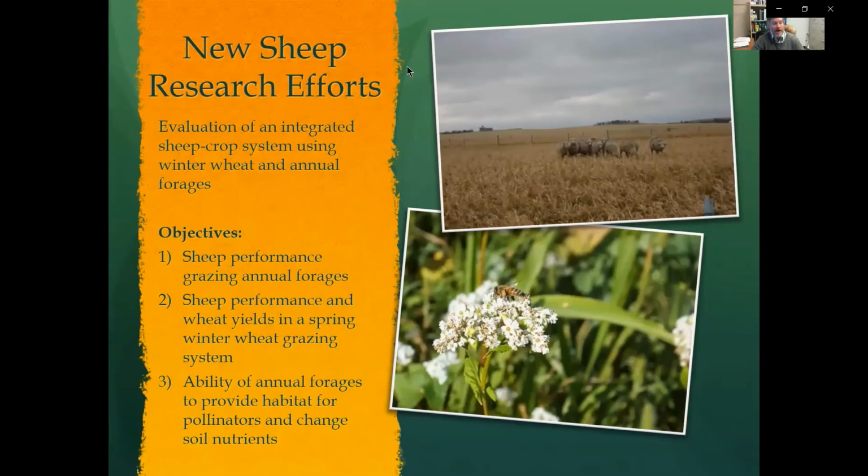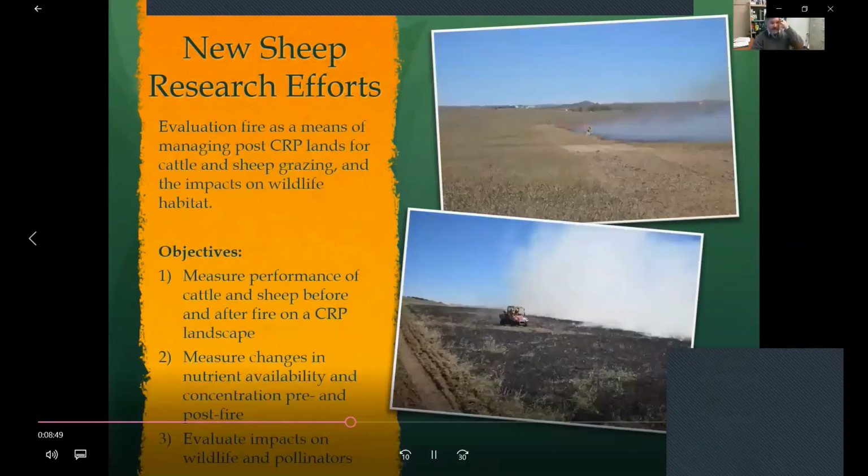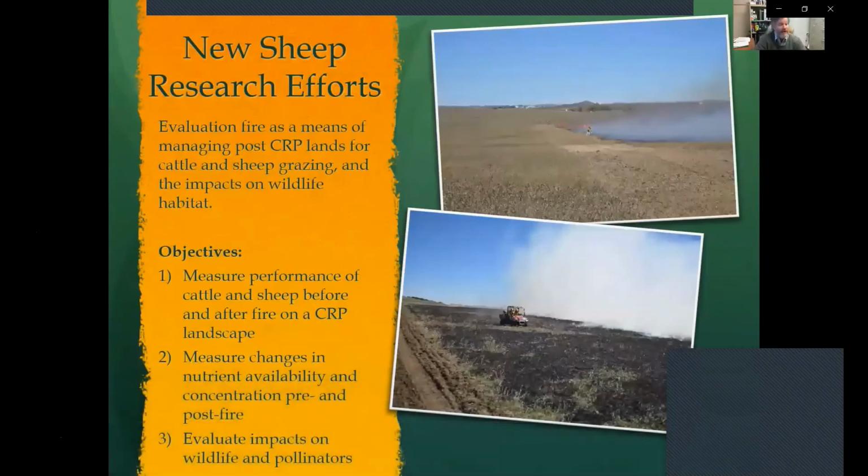evaluation of fire as a means of managing post-CRP lands for cattle and sheep grazing, and evaluating the impacts on wildlife as well as the CRP. We're trying to increase the diversity and production of those CRP lands. We do a prescribed fire on approximately 25% of the landscape each year in both cattle and sheep pastures, and then we measure performance of the cattle and sheep before and after fire. We also measure changes in nutrient availability and concentration pre and post fire, and evaluate the impacts on wildlife and pollinators.